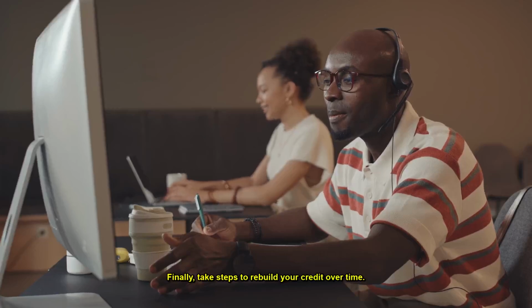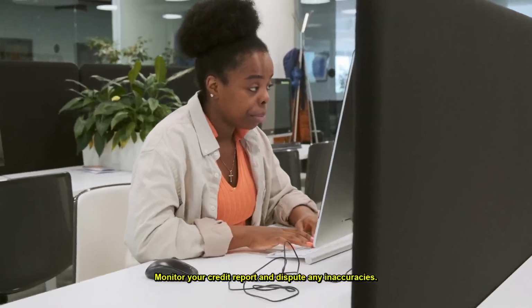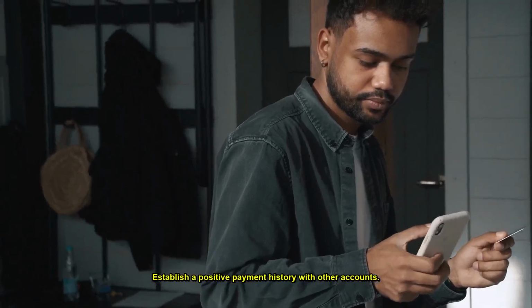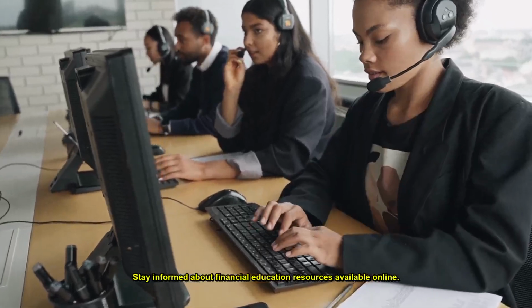Finally, take steps to rebuild your credit over time. Monitor your credit report and dispute any inaccuracies. Establish a positive payment history with other accounts. Stay informed about financial education resources available online.